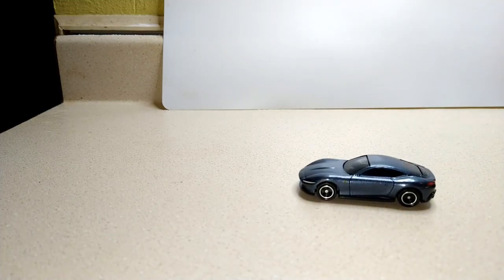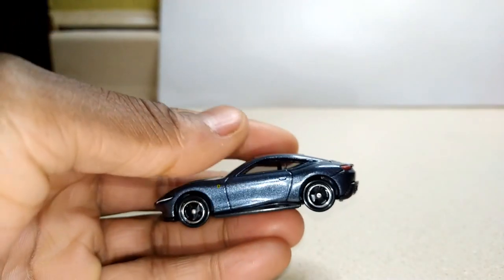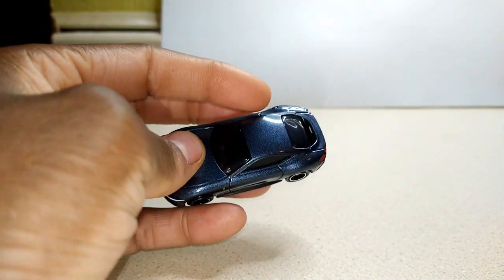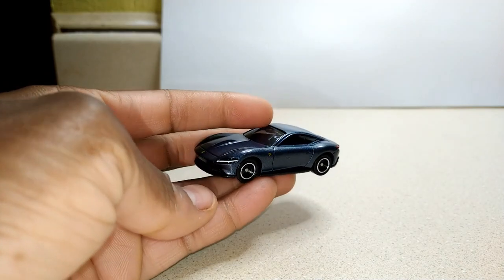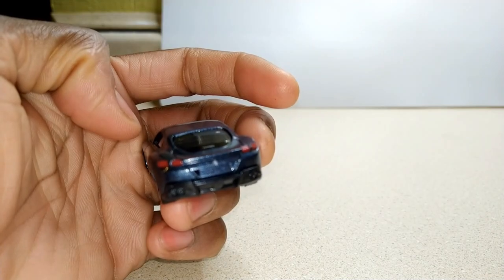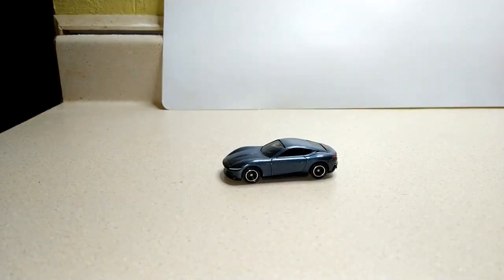All right. We got the Ferrari Roma from Tomica. I got the red one too, but I decided to switch it up with this gray, since y'all probably already saw enough red Ferraris. Headlights, taillights. Oh, this thing is so beautiful. Really like it. Very luxurious Ferrari.